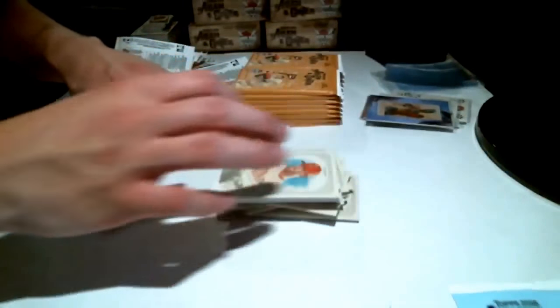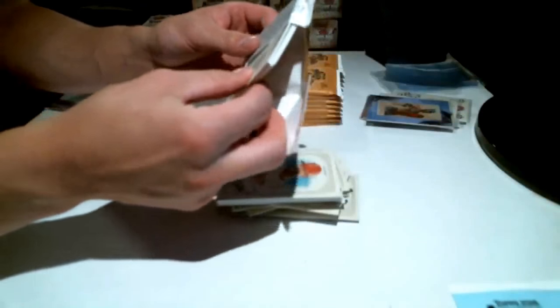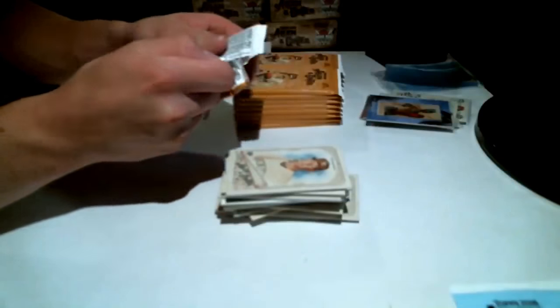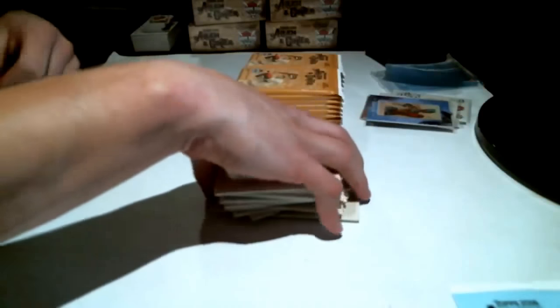Nice hit. That's awesome. That's a great hit. Otani, one of 10, red ink autograph. Came a Bregman rip card. That's pretty, that's amazing. That's a great hit. Congrats, dude.